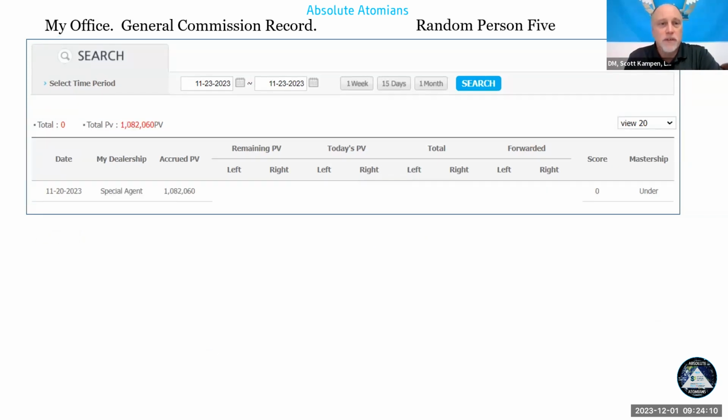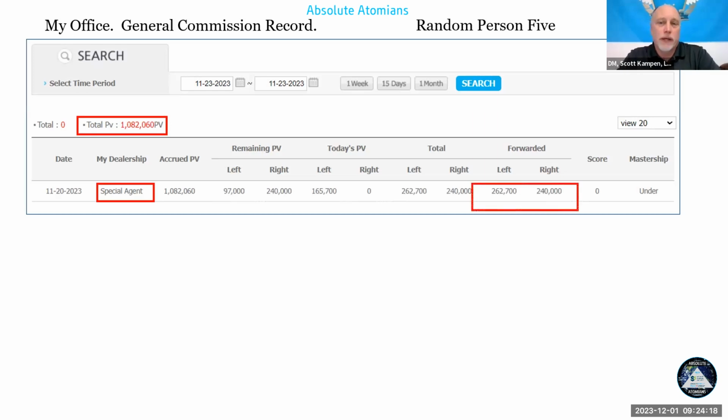And the final person, the fifth person here, has 1 million points in their own account, and they're classified as a special agent. Let's take a look at their points. Again, we see it's pretty balanced here. They have a left and a right side, and they're almost ready for a commission.